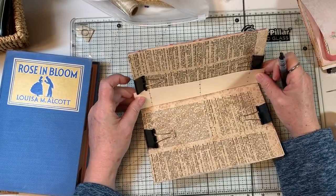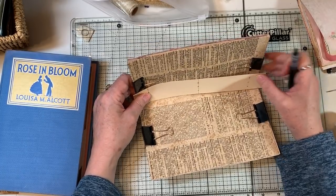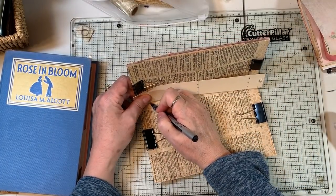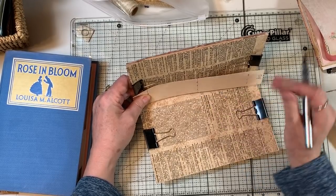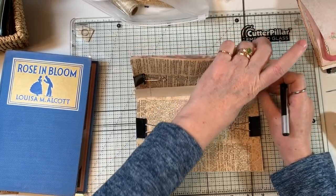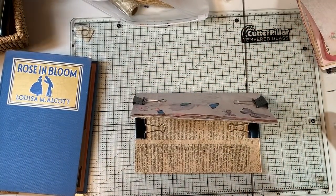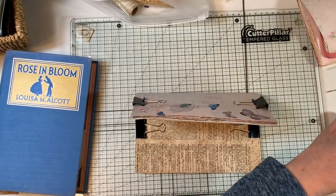So that marking on the edge is where it needs to be, and we're gonna go hole, and hole. How are we doing time wise, guys? Oh, we've got a few. Could maybe do one more.